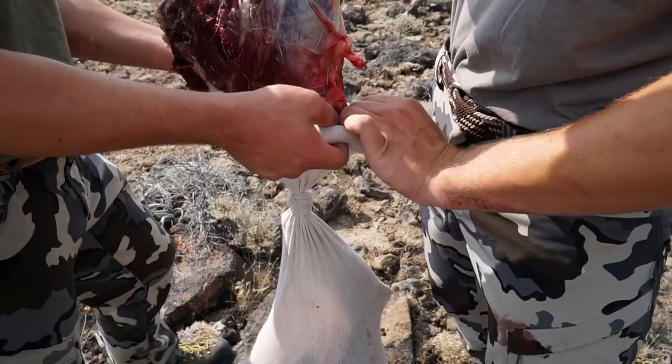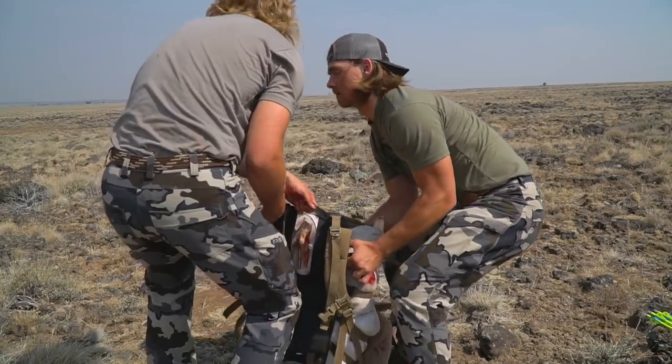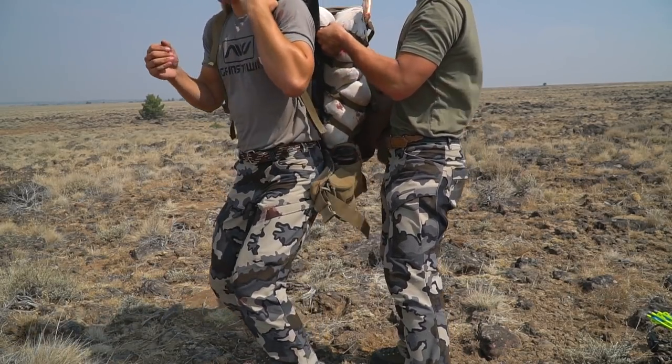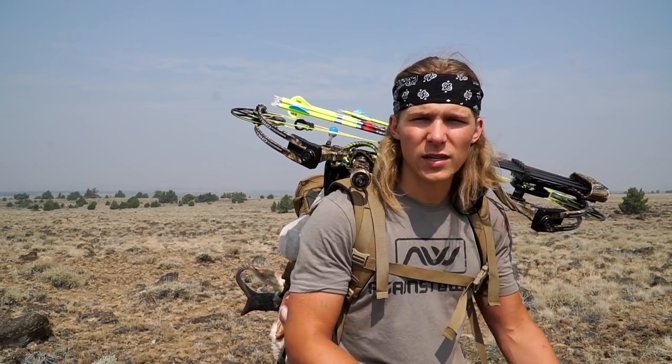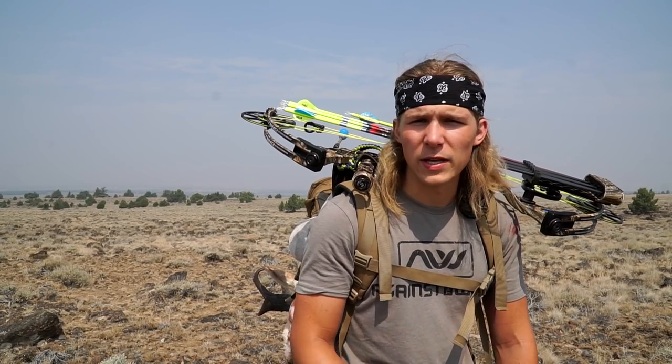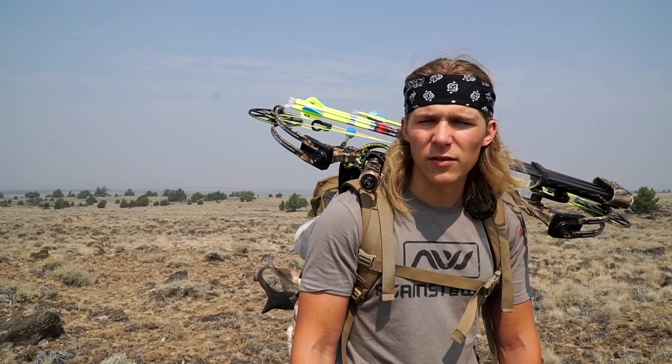Got it all taken care of. Once me and Oren got up to it and got some footage and pictures of it where it had died, we drug it about 300 yards into this kind of draw in order to make sure the carcass and guts are away from, if Cody wants to hunt this water hole or somebody else does, that way coyotes and stuff aren't on it messing it up.